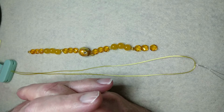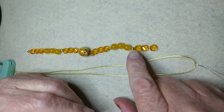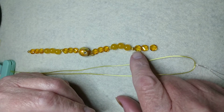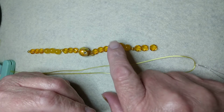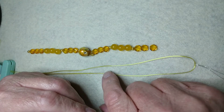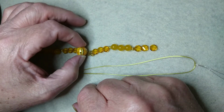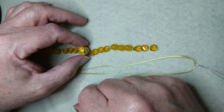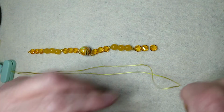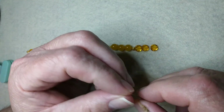Today we have this beautiful gold or yellow bracelet with yellow faceted flat round beads, and we have citron, and then we have this wonderful acrylic focal bead with the swirl in it. Beautiful autumn color, spring color, even Christmas.